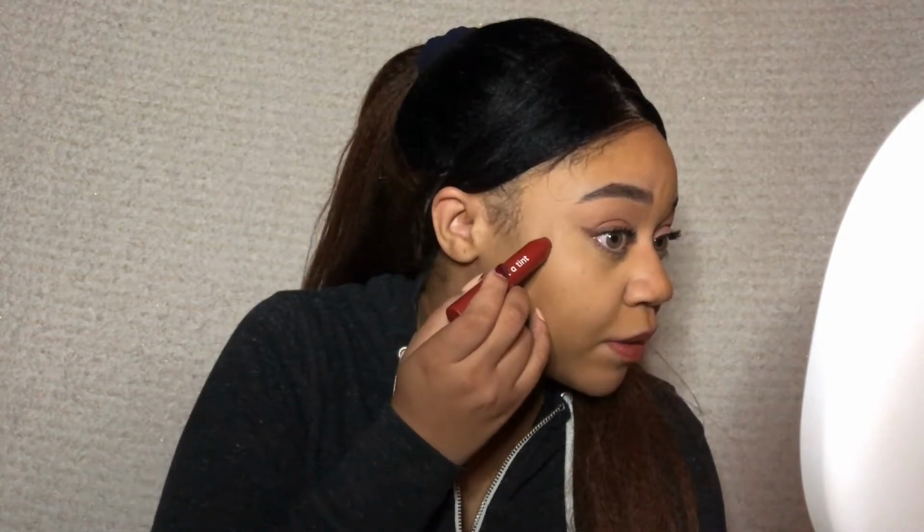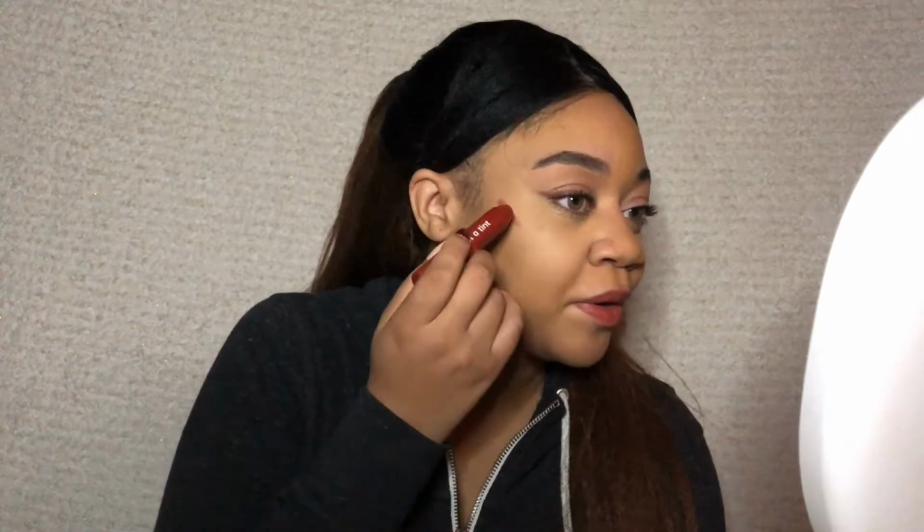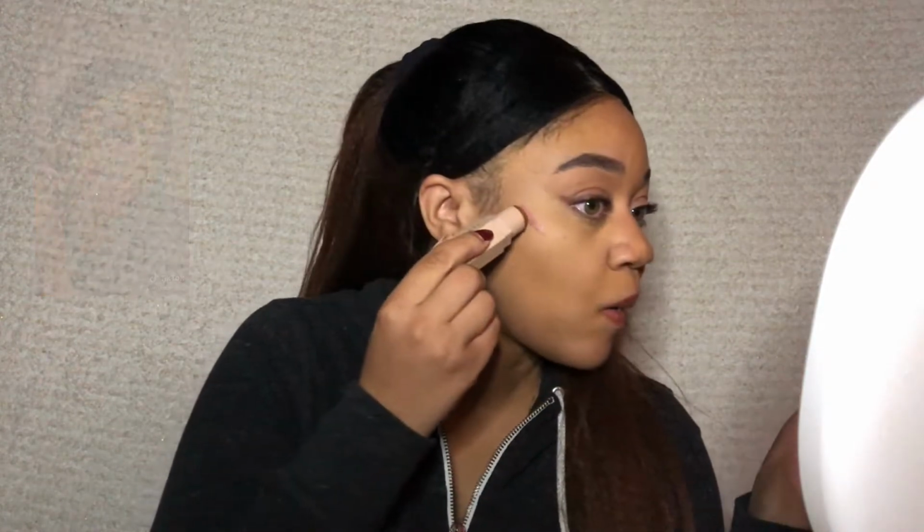So we're gonna use my lip tint for blush. We're gonna put it right here. Oh God. Put it right here. Do one side at a time. And then we're gonna go in with my contour. Right there.